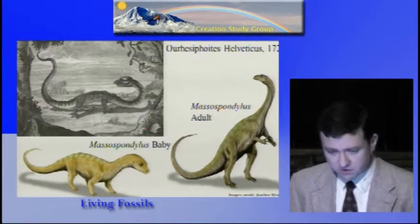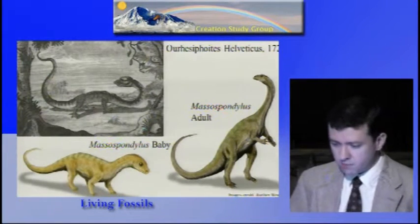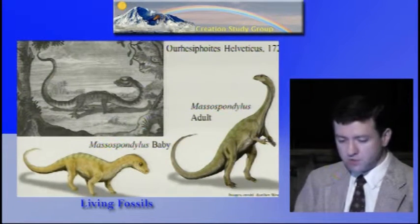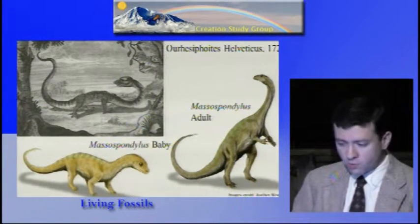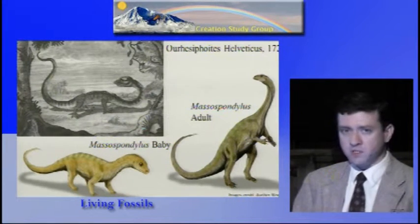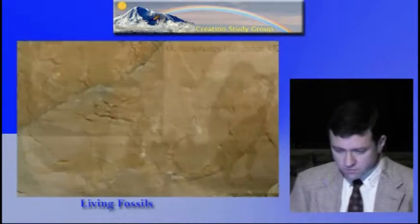Or Hesifoetes helveticus, if I'm pronouncing it right, which I don't know if I am, written by a Swiss naturalist in the early 1700s, gathered reports of dragons throughout the Alps and drew pictures of some of the few remaining dragons that were supposedly still alive. He thought there were a few still alive. He thought some of them were stories, some of them were real, and they were almost extinct.